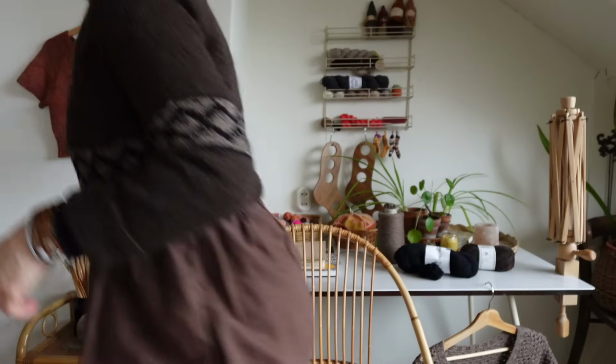I love the raglan construction. I love the look of it, and I love knitting it. Just knitting and putting your stitches for the sleeves on hold when you are at this point, and then knitting away and picking up the stitches. And I didn't knit a lot of raglan constructions for myself because there is a problem with it.